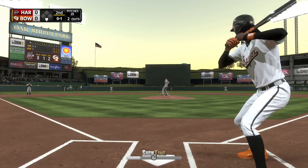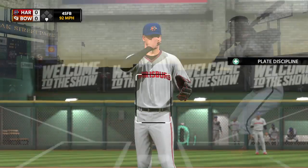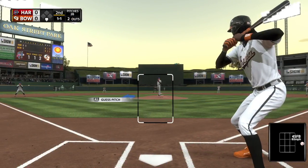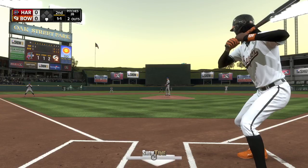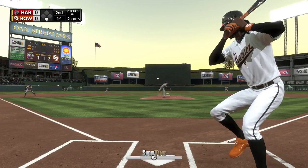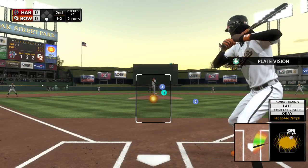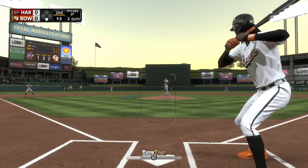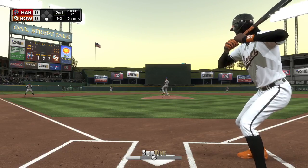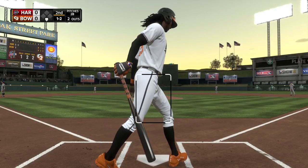Here comes the 0-1. Now a fastball here, not close, and it's 1-1 now. Hey, let's go, kid. Here we go. So 1-1 to 1-2 now. The 1-2. Still a ball and 2 strikes.